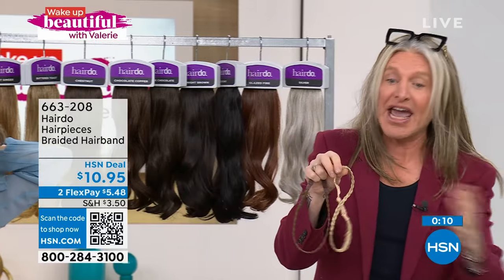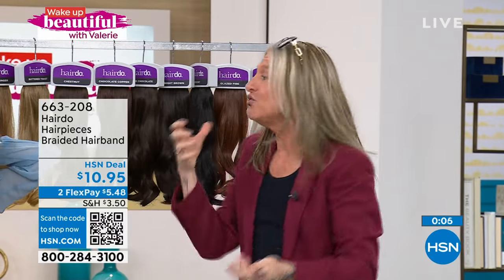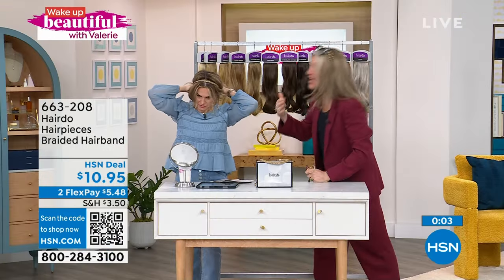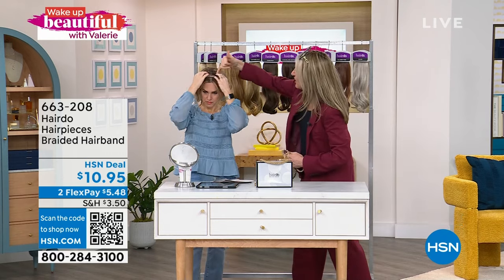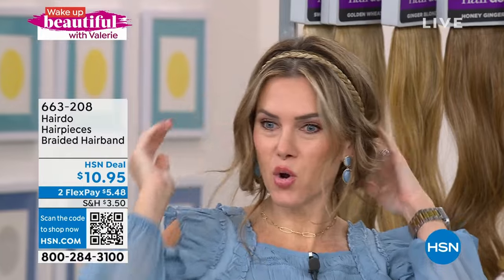Really great for bad hair days. Great for holding your hair back, but really great for bringing out your highlights and lowlights if we can't get to the salon. Because see how this beautiful golden wheat color is picking up the white in the front of your hair.